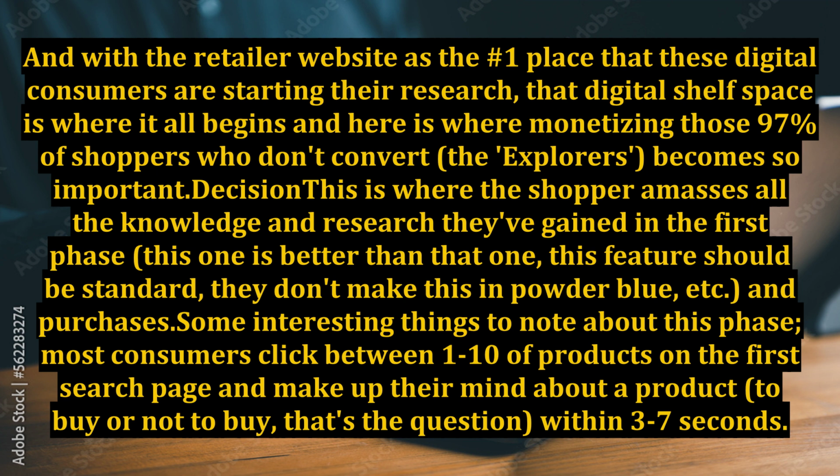This is where the shopper amasses all the knowledge and research they've gained in the first phase. This one is better than that one. This feature should be standard, they don't make this in powder blue, etc., and purchases some.